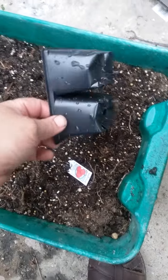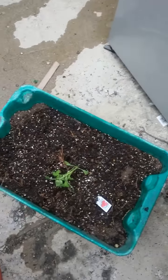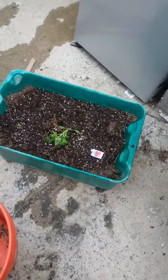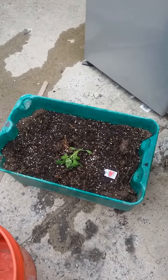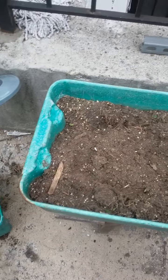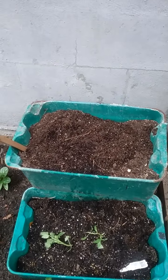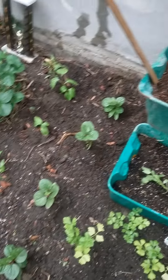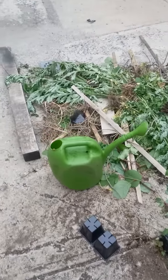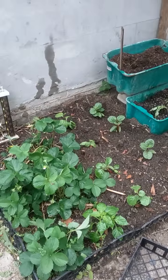This is also a beefsteak. I put one in a container and it grows big, very lush. Trust me, I know it looks sappy now because I just put it in there, but it grows very big. I'm gonna put banana peppers in here and that one up there. I ain't got it yet, but I gotta get that. But basically, that's where I'm at right now.